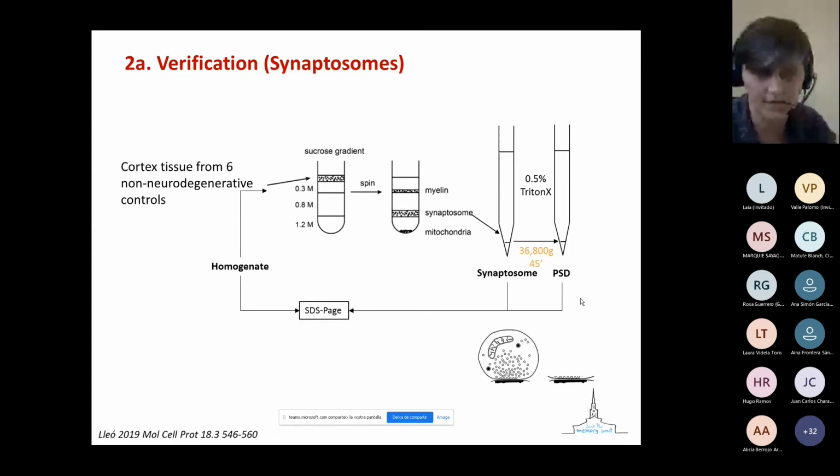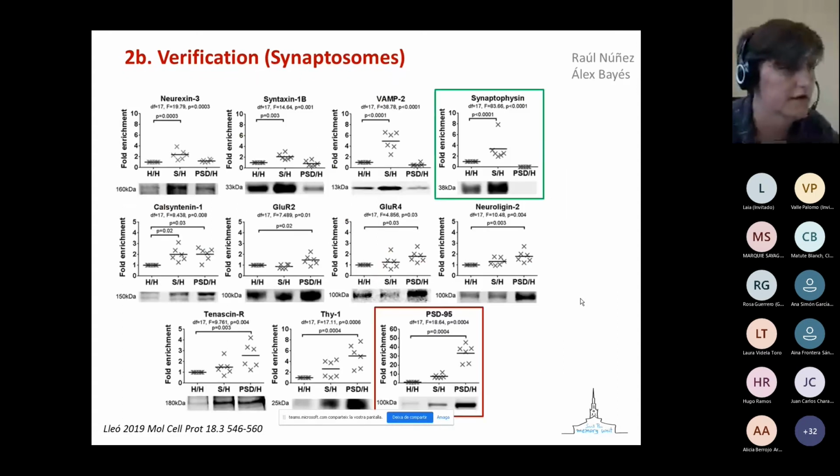And we can subject these samples to SDS-PAGE and immunostain for synaptic proteins to see how much enrichment we have of the proteins in each fraction. So here are our results. This is our selected panel that we chose from our 255 synaptic proteins that were in CSF. We selected 10 to validate. This does not include the two marked here, synaptophysin and PSD95. We included them as reference controls of a presynaptic and a postsynaptic protein. Unfortunately, they were not detected in the CSF, so we could not use them in our panel.